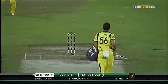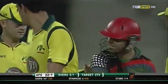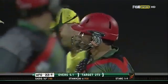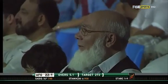Oh, it's pinned him. That's going to hurt. It's hit him on the head. Just as well he had a helmet. The bowler straight down there to see how he is. Michael Clarke there. Are you good? He says, yeah, I'm fine. So we'll go back. Start again.